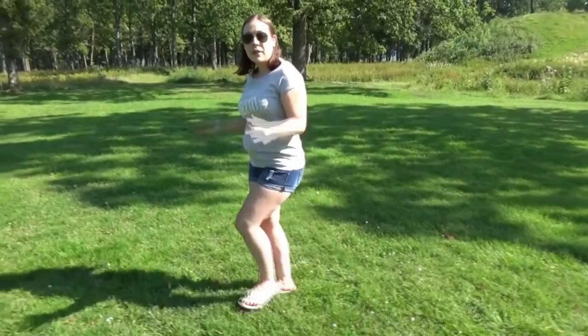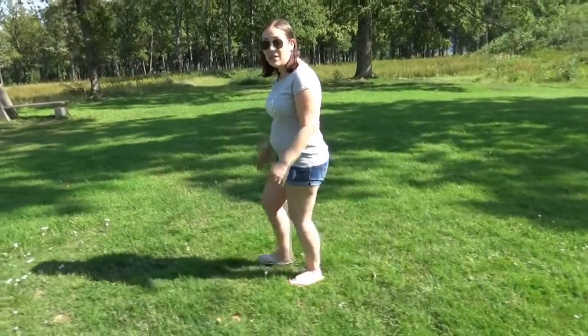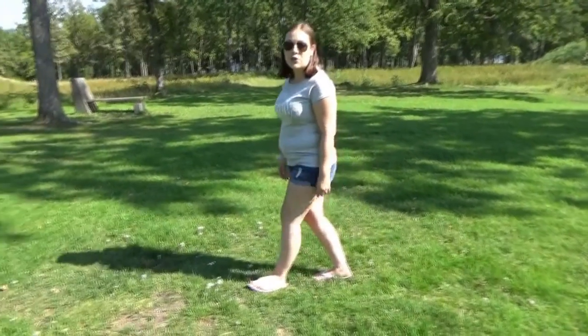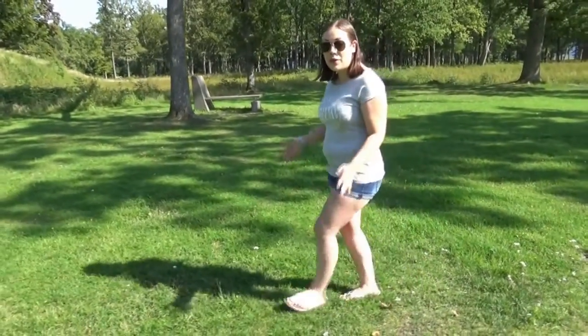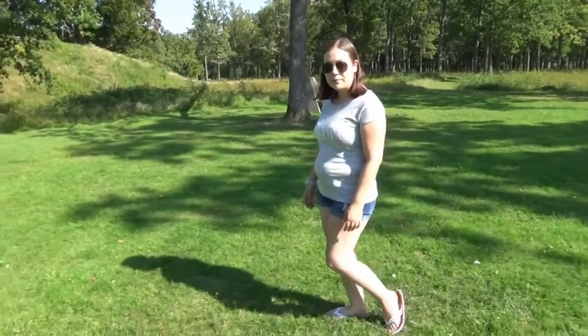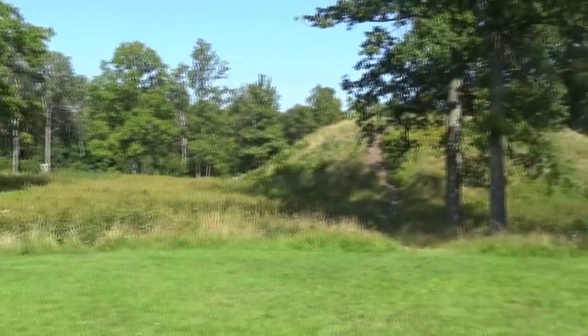Some of the cairns, the big mounds of stones, were investigated in 1925 and turned out to only be cremation graves. Midgard Historical Center at Borre was opened in 2000 and is a part of the Vestfold Museums. And here you see some of the mounds that are still up.